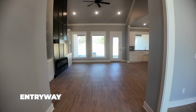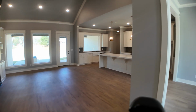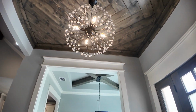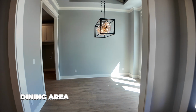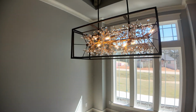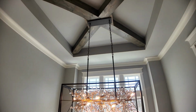All right, so when you walk in, you've got a little bit more traditional layout. Not a huge entryway here, but you do have some great detail in the ceiling, as you can see, with the wood ceiling, a great fixture. You've got the dining room to the right here. Again, great detail. This is a very nice fixture and piece here. And it's one of the reasons why, price point, this one's a little bit higher. There's just more detail. You get the cross beam up in the ceiling.